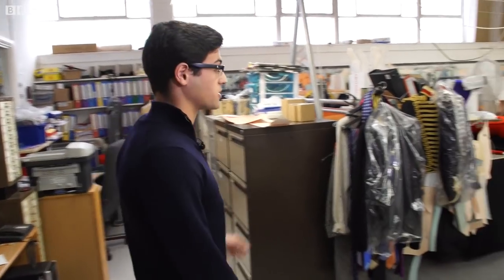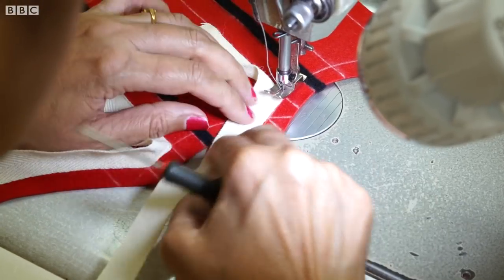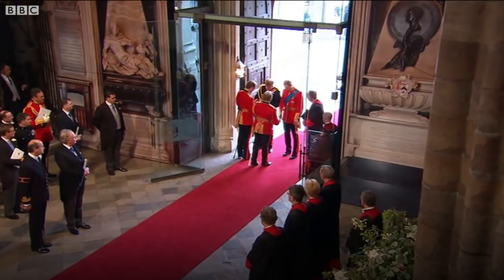So I'm just going to take you through to the cutting table now, where production actually begins. I'm Nathan Kashket, the fourth generation of Kashket and Partners. We made all the uniform for the last royal wedding.